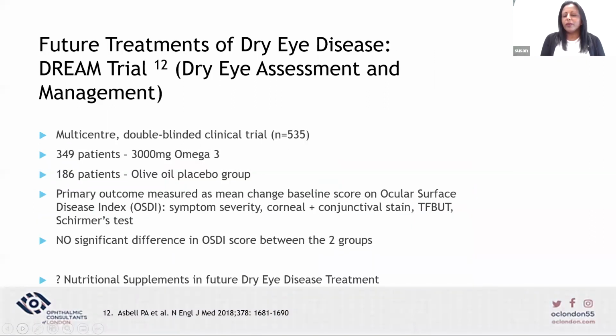So, where are we going in the future with dry eye disease? Like any disease process, there's always ongoing studies, there's always ongoing treatments. The DREAM trial, which was published in the New England Journal of Medicine in 2018, was a multi-center, double-blinded clinical trial in America of 535 patients. And there were two arms to the trial.